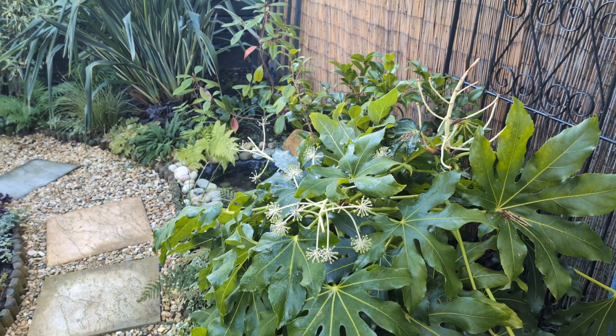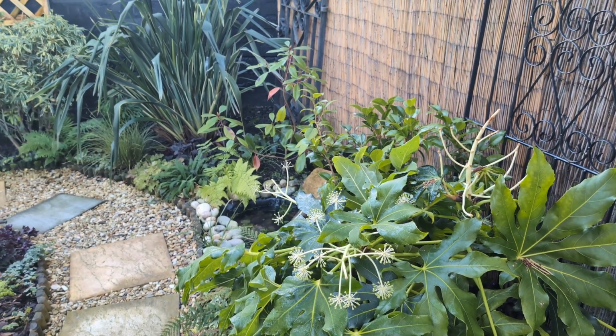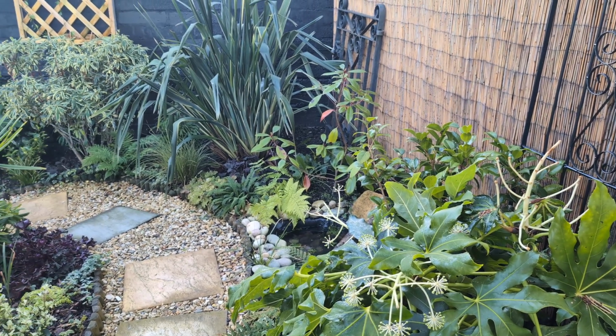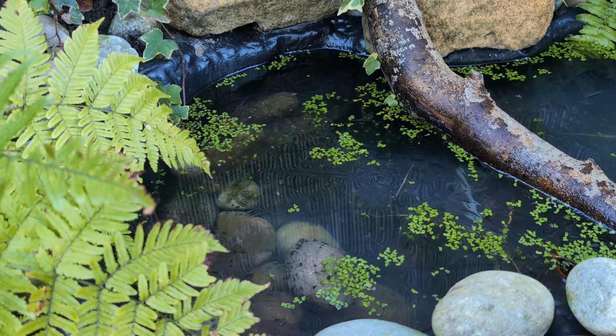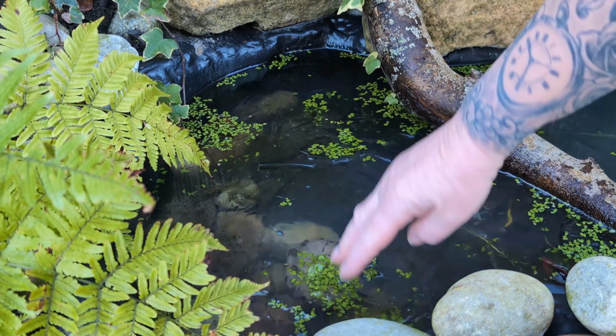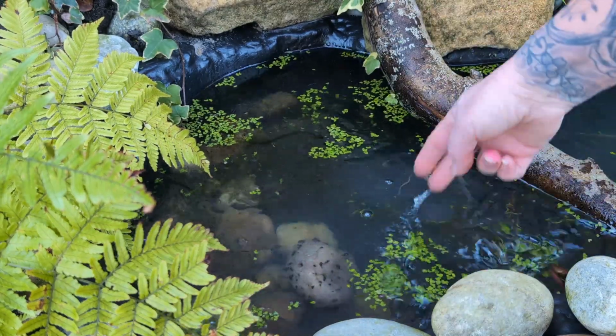Definitely a cold one in the garden last night, and it's 9:30 now in the morning, and it's -5 degrees. I even had to break the ice in the wildlife pond.